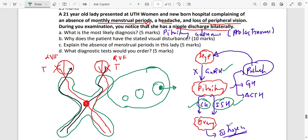Right. And actually also from the ovary itself, the ovary produces estrogen that is involved in also these menstrual periods. So it is also going to stop because there's no luteinizing hormone to stimulate the ovary. Okay. What diagnostic test would you order?